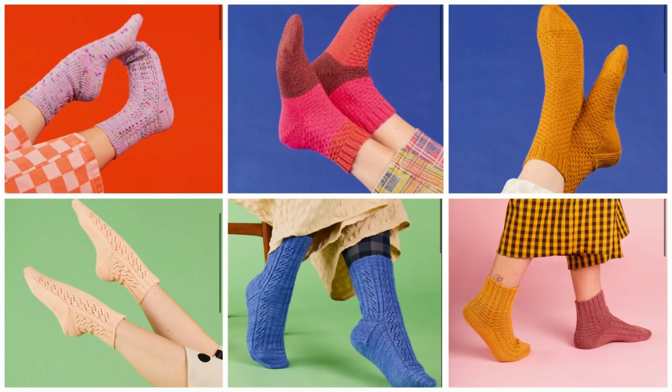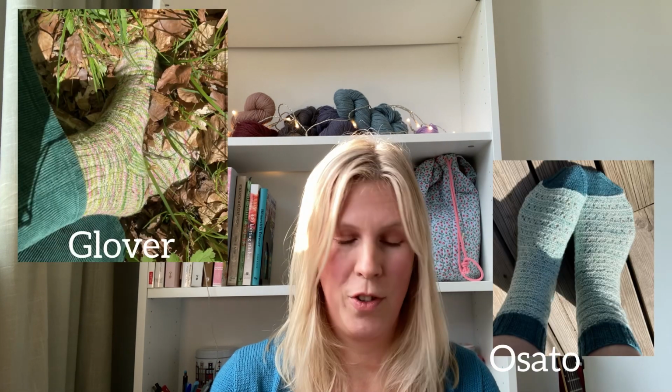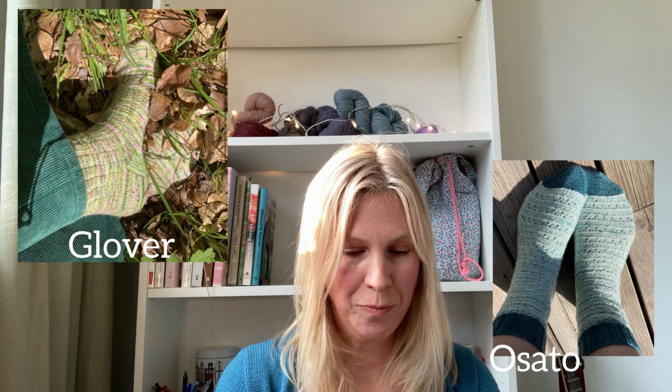The book has a technique section where the author explains the different parts of the sock and gives you tips on variations and adjustments. Here you can also find information on how to read charts, cast on, knit in the round, different decreases, and how to graft your toe once you're done knitting. And from this book I have knit Glover and Osato, and I do have pictures of them that I will show you.